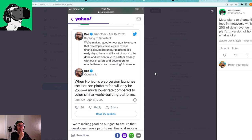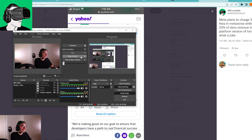25% on the web version and up to 50% on the Meta version. And guys, they already charge 30% for anyone who sells their apps on the Meta Quest store. So guys, at the end of the day, Meta are all about take. They're not about give. I'm very sorry, they're not. They're taking everything from us. They're not giving anything to you.